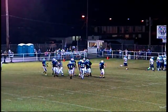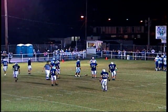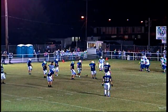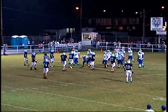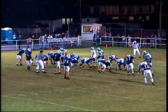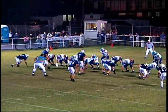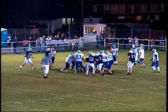And Phelps will have it 1st and 10 from their own 20. Daniel Pugh now 4 of 4 for 50 yards through the air. Not bad, not through the air so far. 10 minutes, 26 seconds to go. First half, 27-0 Paintsville leading. 2 tight ends. Wishbone for the Hornets.